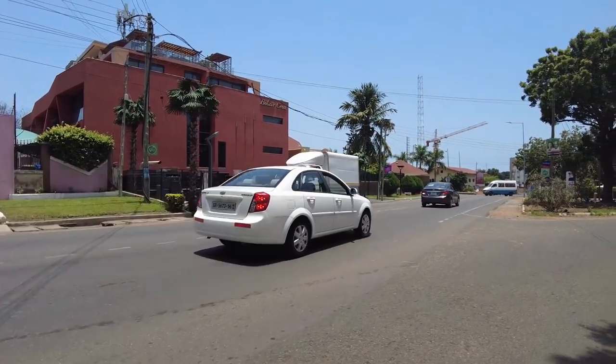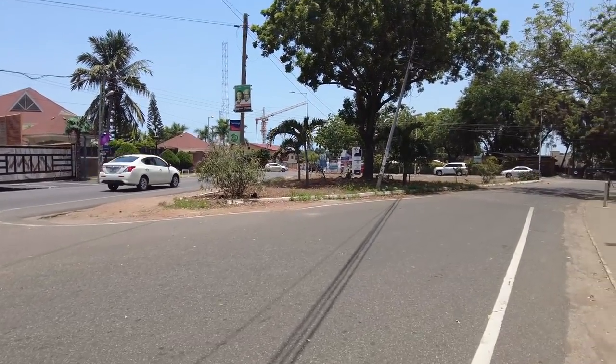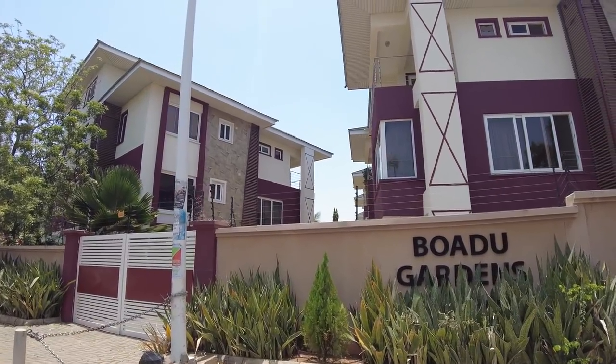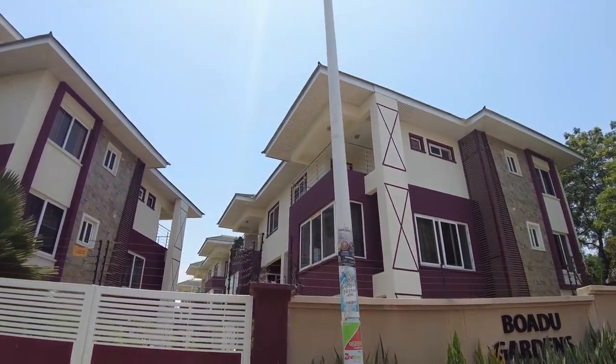So many people walking around this area. This way. Okay, cool. See this. Nice residential apartment.